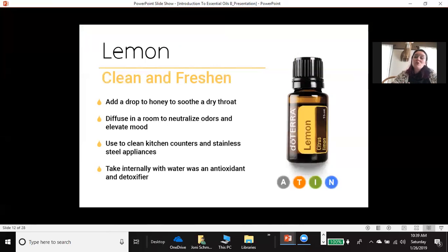So another way you can use it to cleanse your home is to just throw it in your diffuser. It has a wonderful aroma, and it's got a lot of detoxifying properties that can help with germs in your home. And lastly, we use it as a multi-purpose cleaner.